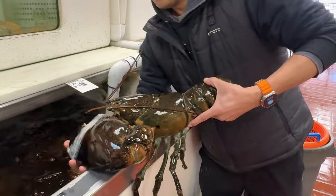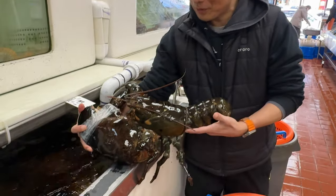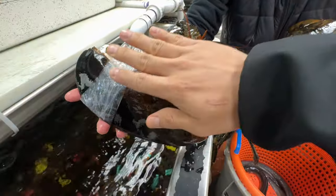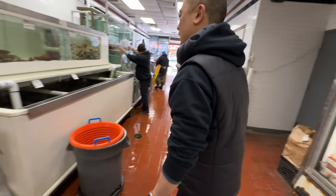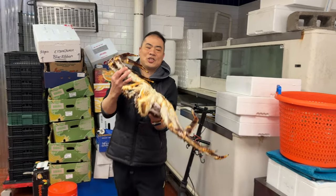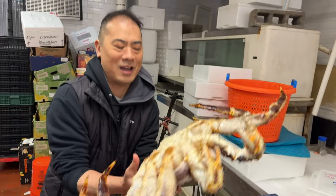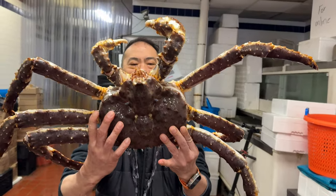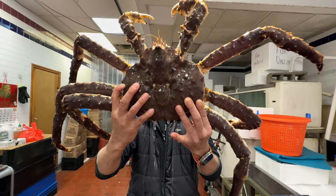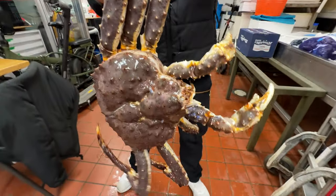Holy crap. He's so big, I had to use tape to close his claws. Look at the size of this thing. As big as my hand. You're here to get some king crabs? This is a giant one. Holy cow. I've been saving this for you. Dang. This guy is 11 pounds. Wow. I'm going to run with this guy.